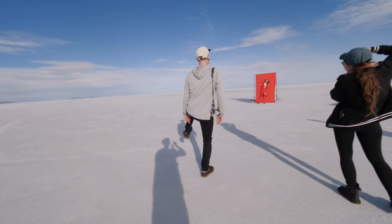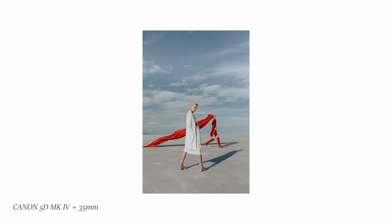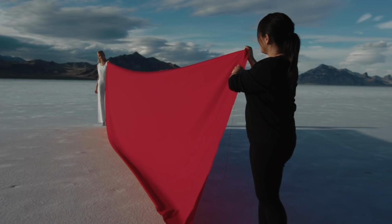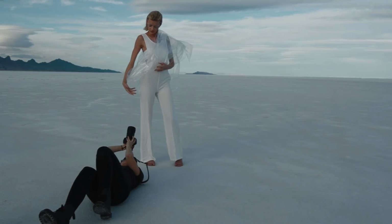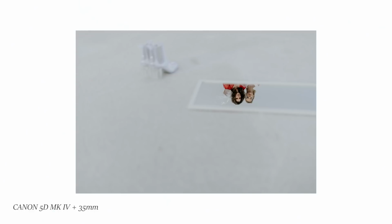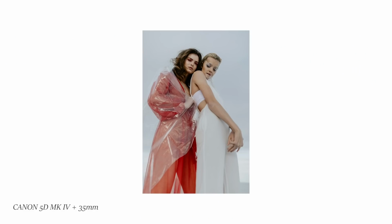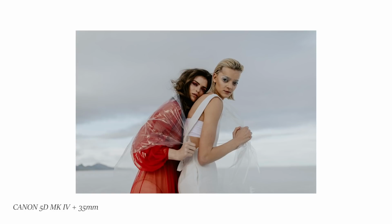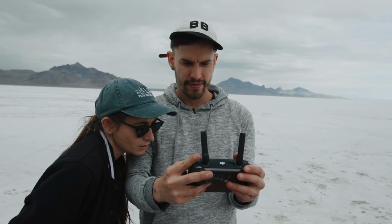Basically, the starting image in my head was the model in a red outfit in the Salt Flats in front of the red piece of fabric. And from there, I built off the idea of fire and ice. So then we had another model come in wearing white. And we also brought in a plasticky kind of shower curtain, right? Oh yeah, maybe it was a shower curtain. We brought that in to have the feel of ice as well. Yeah, and the whole shoot ended up so cool.